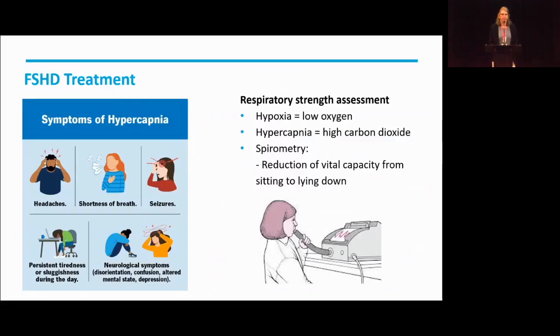And this can be assessed with a spirometry. It's a test in which people have to blow at maximum strength. And it's important to test that not only when sitting down, but also when lying down. This is not specific for FSHD, but it's specific for neuromuscular conditions. So if you have this assessed, make sure that the pulmonologist or other clinician is aware of what is changing in neuromuscular conditions in general, and that it's being tested not only sitting up, but also lying down.